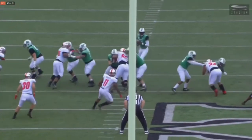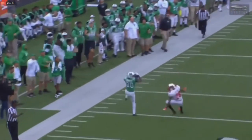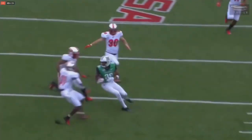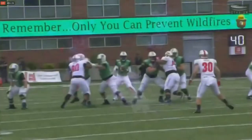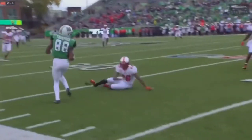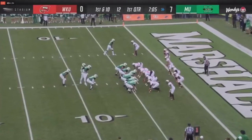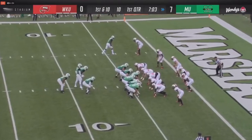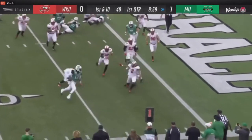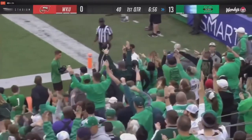Deontay Ruffin, you'll see on the left side of your screen, he has solid coverage on Brock Thompson the whole time. This turned into a back shoulder ball almost, to where Ruffin got lost at the top of the route. As you see, Brock Thompson not only catches the ball, but gets some nice yards after the catch to put this ball inside the 5. Now a heavy backfield. It's a quarterback keeper. It's touchdown, Thundering Herd.